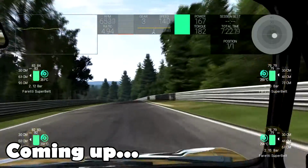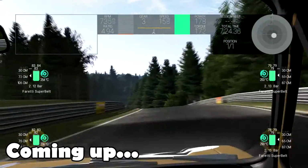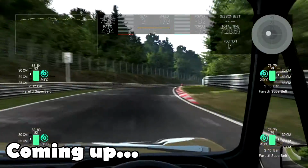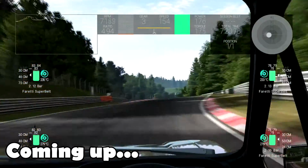I'm literally just kind of holding the car on track and trying to guide it where I want it to go. It's kind of doing its own thing a lot of the time.